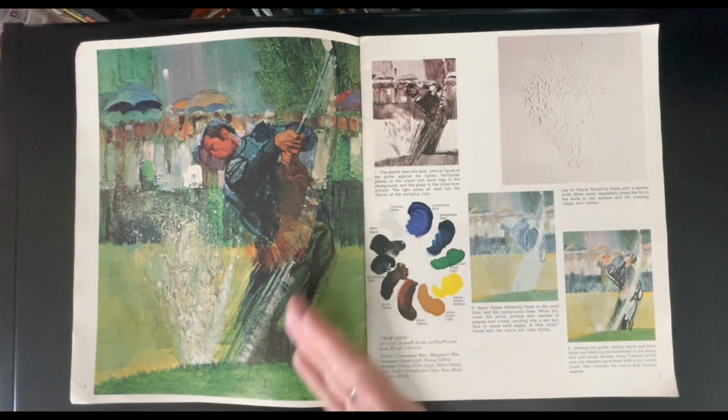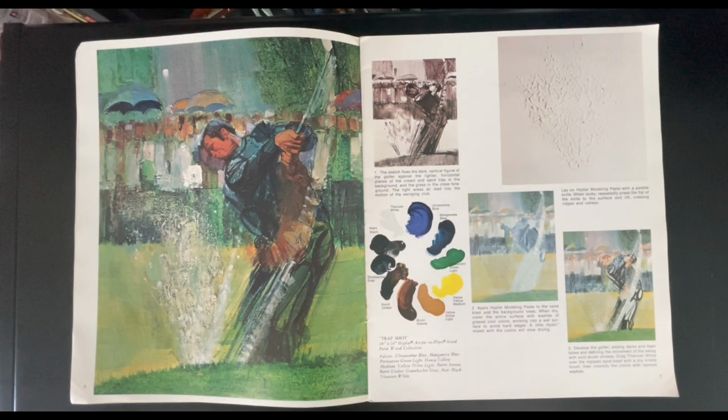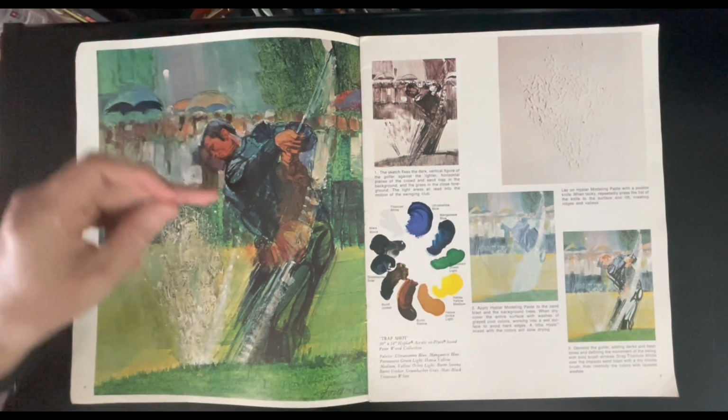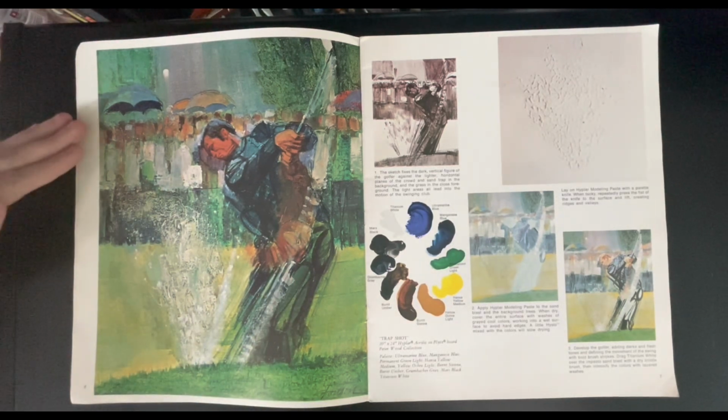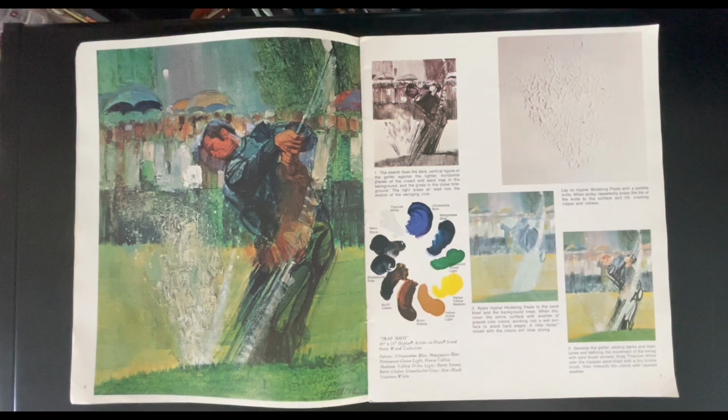I love the movement going through here. I just love, like, even his head has movement, his body. I love the, just the impression of the crowd back there. When I see stuff like this, I really think of Bill Sienkiewicz and what he did and does in painting for comics.